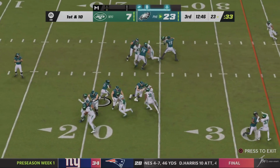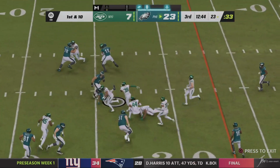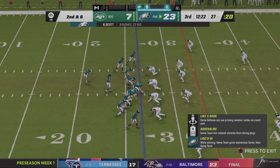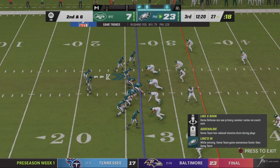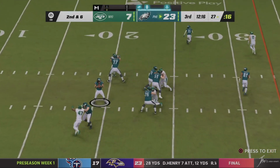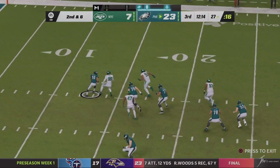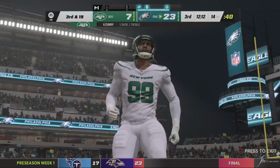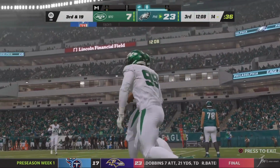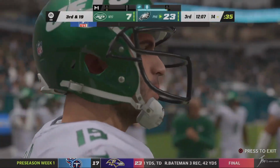They'll start this drive out on the ground. And a short pickup to about the 27. It'll be 2nd down. Following the pickup of 4, here's 2nd and 6. From the gun, Minshew to throw. Buying time, and he can't find a receiver, and he's brought down. Multiple defenders getting to him there for a huge loss.